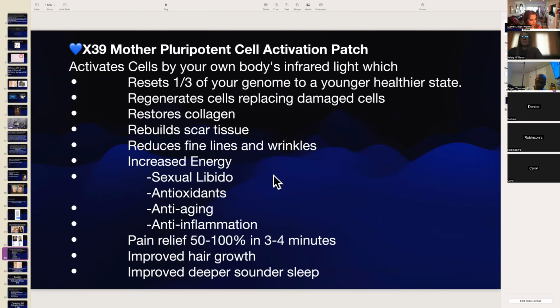So let's take a look at the time here, because time does fly. All righty, so we're going to wrap this up very shortly. We're going to quickly go over the bullet points. I'm going to go over the Daughter stem cell activation patch.